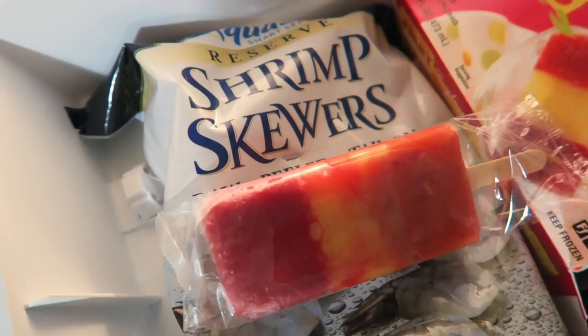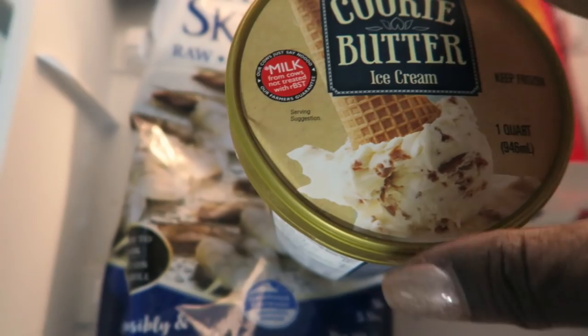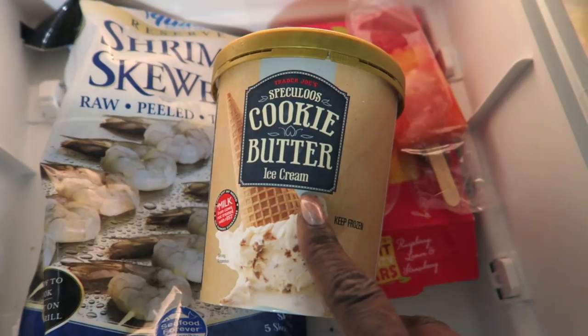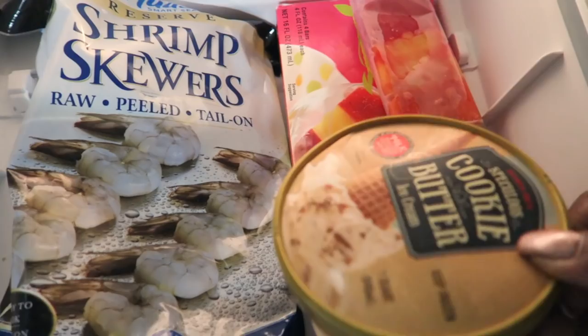These are so good. And then lastly, from Trader Joe's, this cookie butter ice cream. It is so good. If you are a Disney head and you like the gooey butter cake, I think it is, at Ample Hills ice cream little shop on the boardwalk, give this a try. Very, very, very similar. All right, so that's my quick little must buys from Trader Joe's.